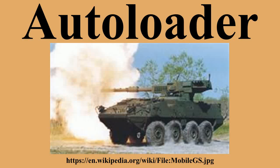In armored warfare, an autoloader is a mechanical aid, a replacement for the personnel that load ordnance into crew-served weapons, such as tanks and artillery. The term is generally only applied to larger weapons that would otherwise have a dedicated person or persons loading them.